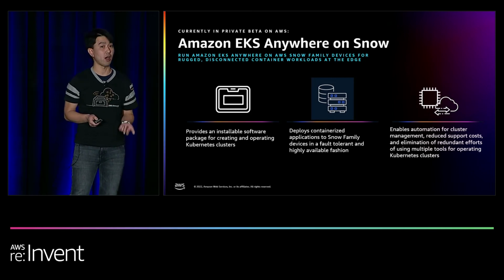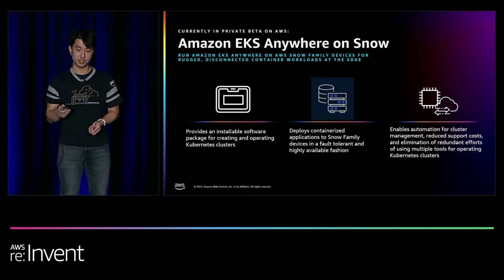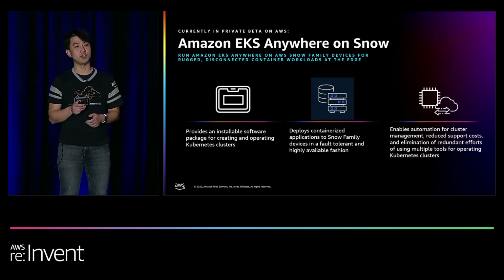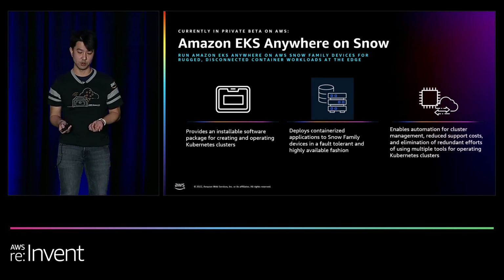Similar to EKSA on-prem, this will also support EKS Connector, which will allow you to leverage the EKS console in region as a single pane of glass to view all your EKS clusters, including those deployed to Snow devices when there is connectivity.